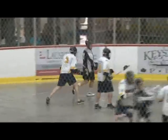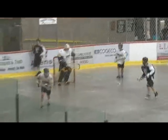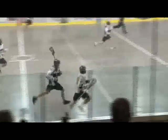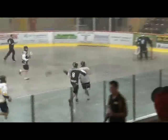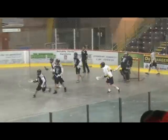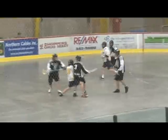Alec walking right in. Trying to get something set up here. Right out in front for number 14, Kyle Aylesworth, who just takes a back shot. And here comes Brockville again. Here comes the captain, Doug Udding. Takes a shot, and it goes off the post and wide.